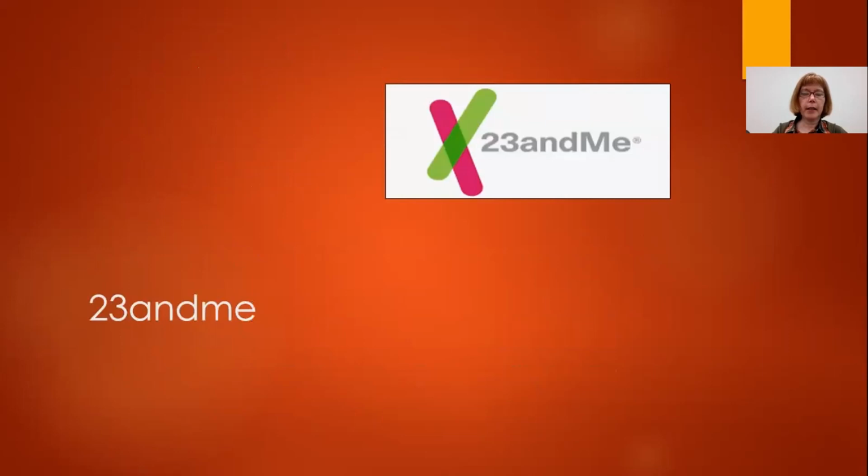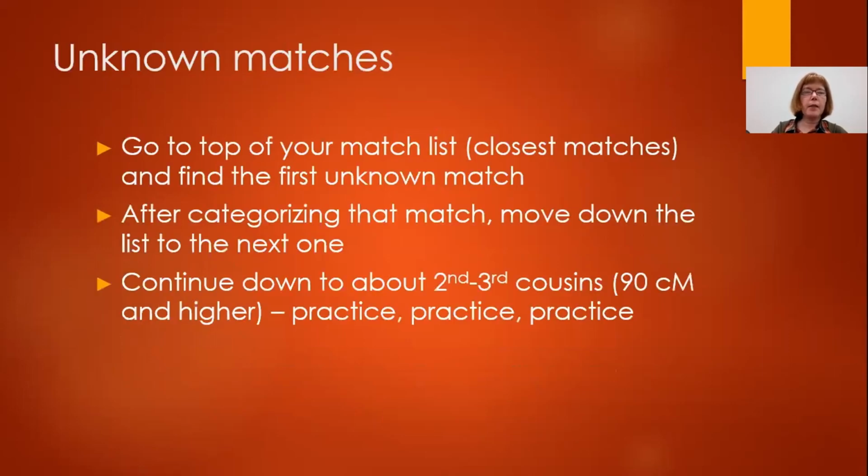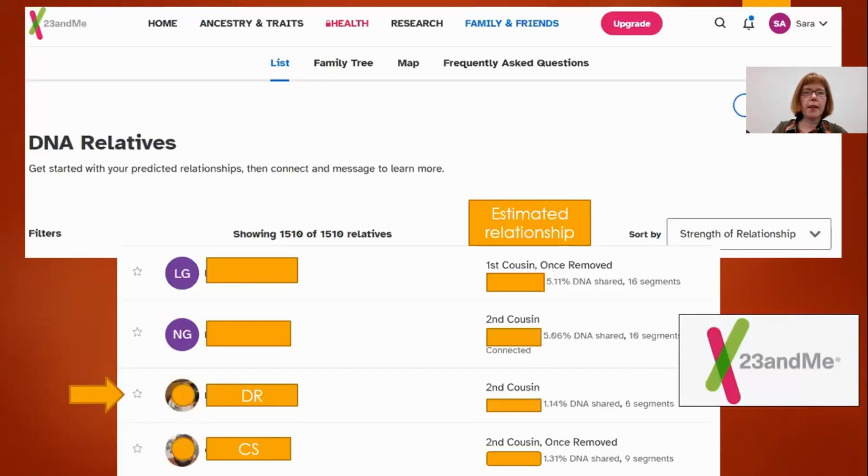Okay, let's move on to 23andMe. And at 23andMe, we're going to do the same thing. So at 23andMe, we're going to start again with our highest level unknown matches. The two things about 23andMe are, number one, only a few people on 23andMe have a tree. They make it really hard for you to add your tree, and people don't do it.